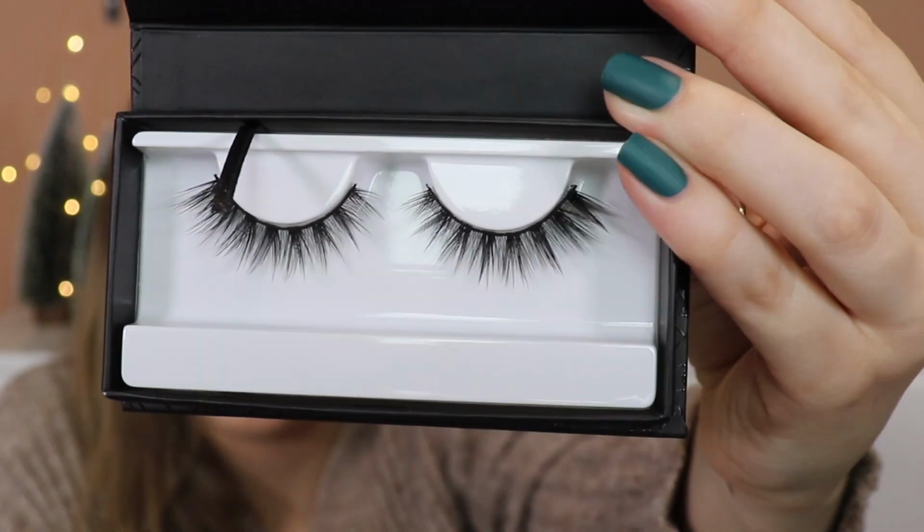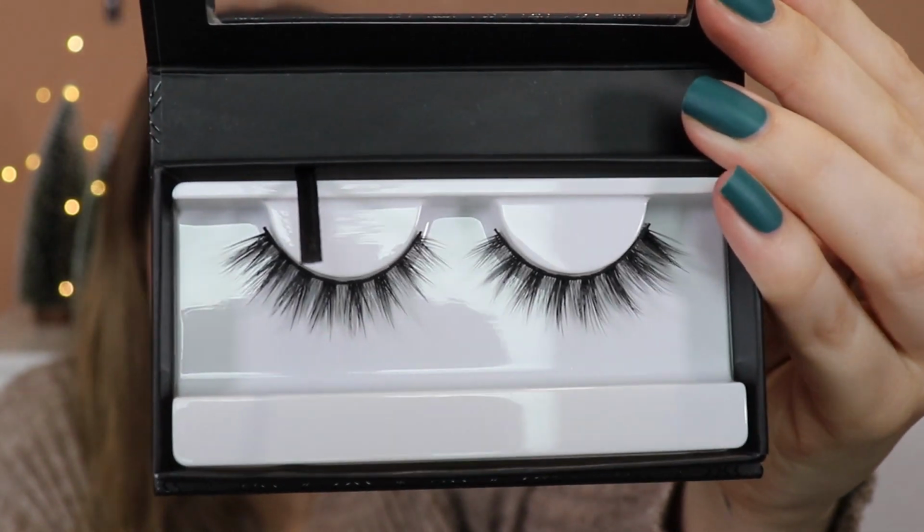I also picked up a pair of Sigma lashes. I don't own any Sigma lashes. These are their Faux Mink lashes in the style Fantasy. And it says easy to apply, lightweight and up to 25 wears. I believe that, to be honest with you. Good pairs of lashes, you do see the difference in how many times you can wear them. This is what they look like. I think I'm gonna really love these.